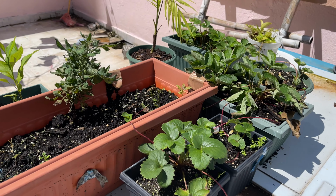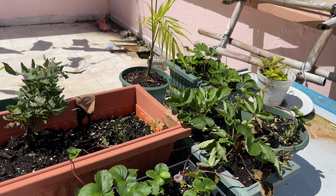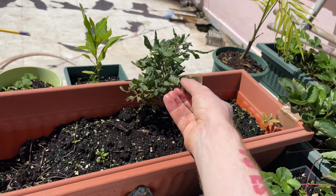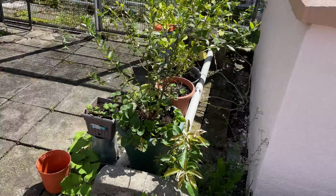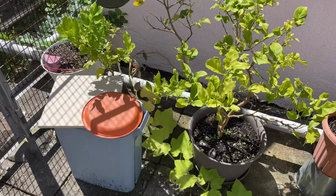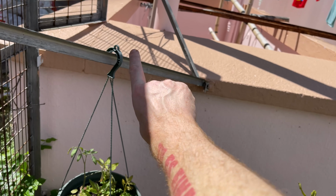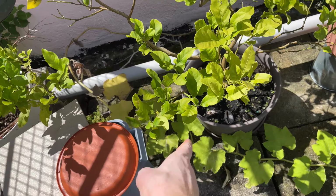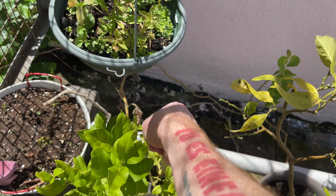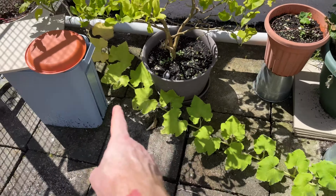The strawberries are growing at a fantastic pace, just like any other weed. So I can't wait for strawberries come February. Lemon tree is fine. The tomato is still here. The pumpkin is doing really well. But what I've done is I've taken it off the edge here, and as the leaves die, I'll just retract the stem that's coiling around the other side of that pipe, and basically it will just try and stay here.